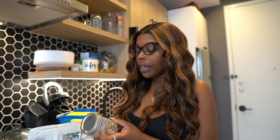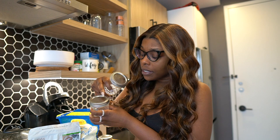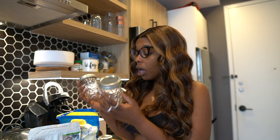So I did get 4 of the mini mason jars to do it in. You can go ahead and put it in the fridge. And you know, you could even put the date on it, which I thought was really cute. So I'm gonna do maybe a strawberry one, a peanut butter one, a chocolate one. I'm gonna try to make myself a keto dessert, so I'm gonna test this out.